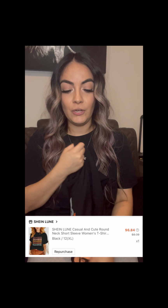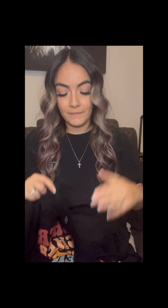Today, I couldn't wait, so I actually wore the outfit today. I wore this teacher shirt, and I got this in size extra large. You're going to see how it looks on me. I am 5'5". I get all my shirts large or extra large, regardless if I was pregnant or not. And these clothes are going to fit me after I give birth as well. The material is super thick, as you can see. It's not see-through. It's really good material.